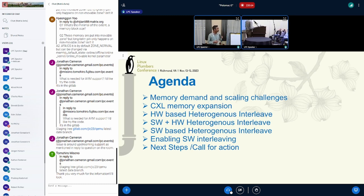Specifically, I'll talk about hardware-based interleaving policies that we have today, which are solving the bandwidth expansion use cases. But we feel strongly that software-based interleaving will solve this, and it is more flexible. That's where the Linux kernel patches, RFCs which are under review, are very important for us to get into mainline. We'll talk about how we are enabling software interleaving, and we'll talk about next steps and call for action.